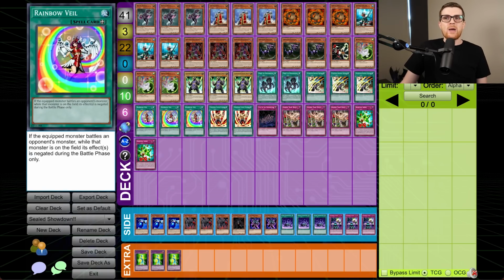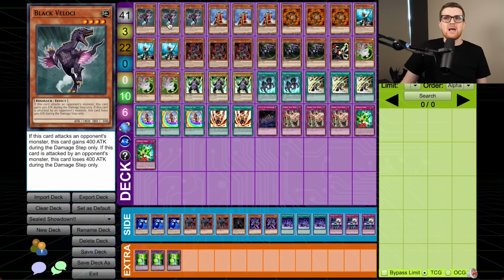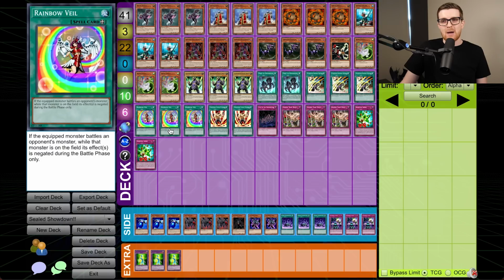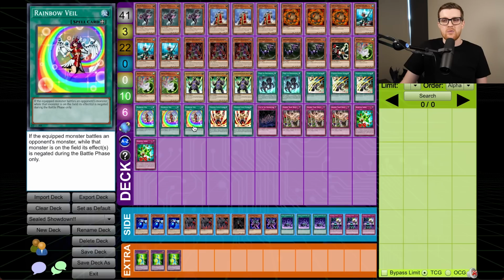but we'll see how it goes. 3 Rainbow Veil to counter if Robert figured out the Castlegate strat, but obviously that's a bit optimistic. The other uses for Rainbow Veil, we can make Black Veloci not be able to attack into like Obsidian Dragon, I think is how this works. I'm gonna have to like figure this out because Rainbow Veil is worded very poorly, but in theory, if this can't use its effect during the battle phase, it can't go to 22 to hit over 21, and that could be relevant, but we'll have to see.